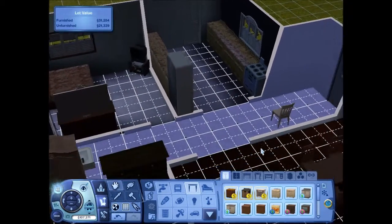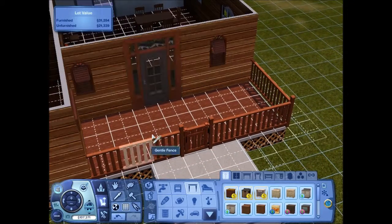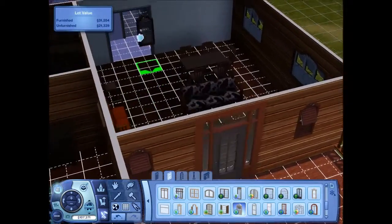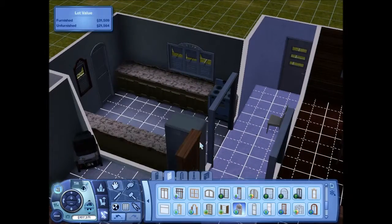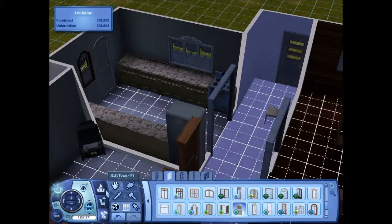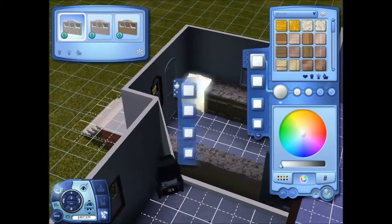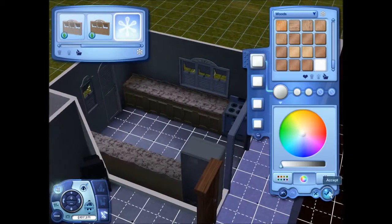I think there was a window here. I am not sure, so let me grab a tiny window. Go. I think there was a window there. Something tells me there was a window there, so I'm going to put one there. And I'm going to color it white. There.